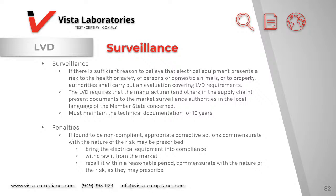The LVD requires that the manufacturer and others in the supply chain present documentation in the language easily understood by market surveillance authorities of the member state concerned, which means the local language.